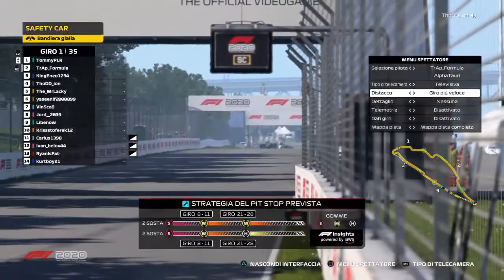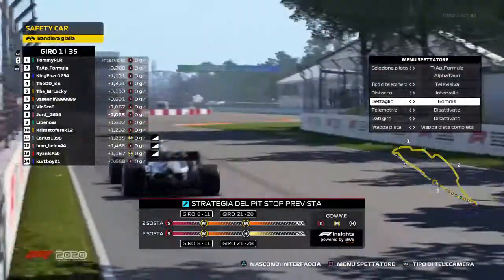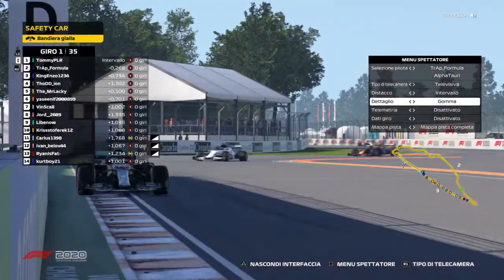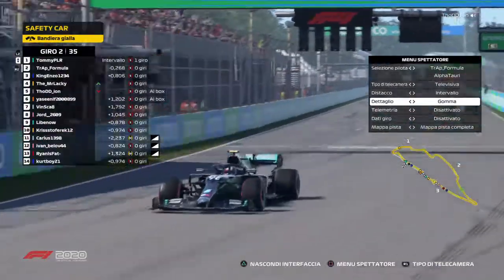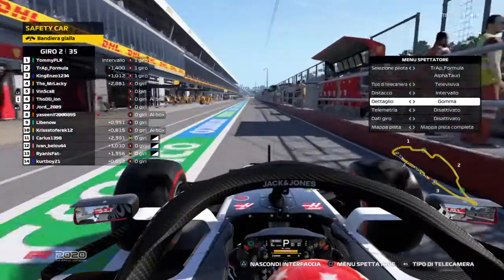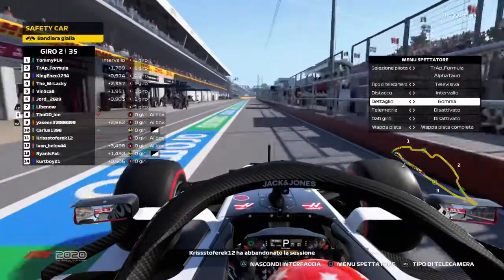Let's see the tires that were chosen by our runners. Carlos and Ryan are the only two on mediums. We don't know if they have damage or not. Let's see those in the pits. And Thought as well goes into the pits. We don't know if there is a problem or just because he wants to change the strategy.